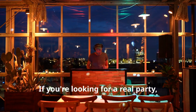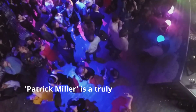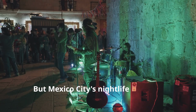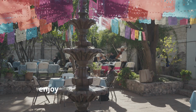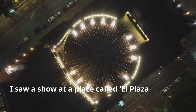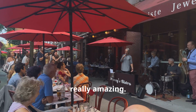If you're looking for a real party, Condesa is the place to be. Patrick Miller is a truly legendary spot, famous for its disco music. It was an unforgettable experience, but Mexico City's nightlife isn't just about clubs. There are so many places where you can enjoy live music from all sorts of different genres. I saw a show at a place called El Plaza Condesa. The vibe in that historic theater was really amazing.